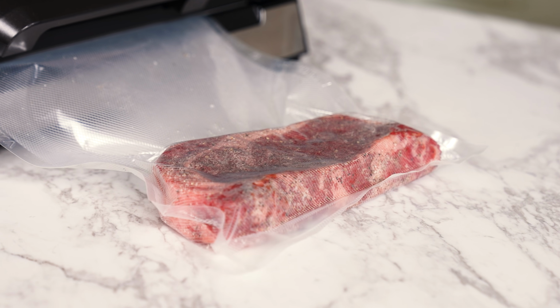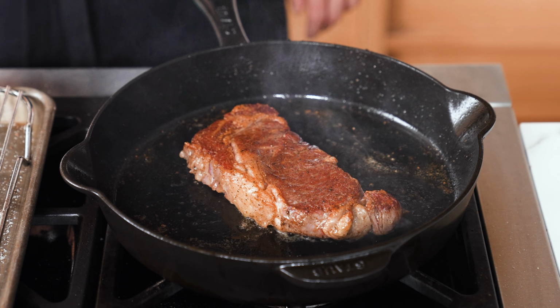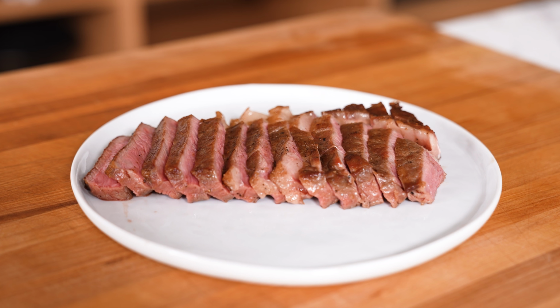Seasoned steak, vacuum seal it, cook it in a water bath for 1 hour at 54 Celsius, remove, pat dry, sear on both sides, rest, slice. Look at the cook on this. So hopefully it rates high, right?